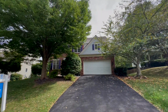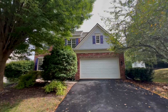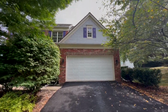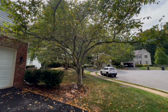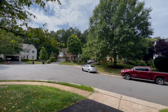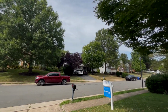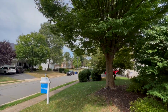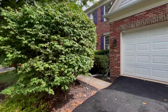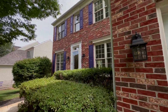All right, so let's go take a quick tour of a home in Woodlea Manor. Right as you walk up, you can take a look at the rest of the street here. We're on the end of a cul-de-sac, a nice quiet street. You got tall, mature trees, some of them absolutely huge. Just got here after school let out, so I had to wait behind a couple school buses and a couple bus stops. Very nice day out, so let's go check inside.